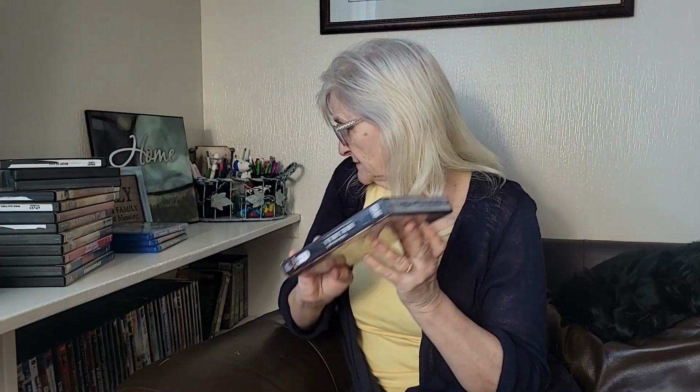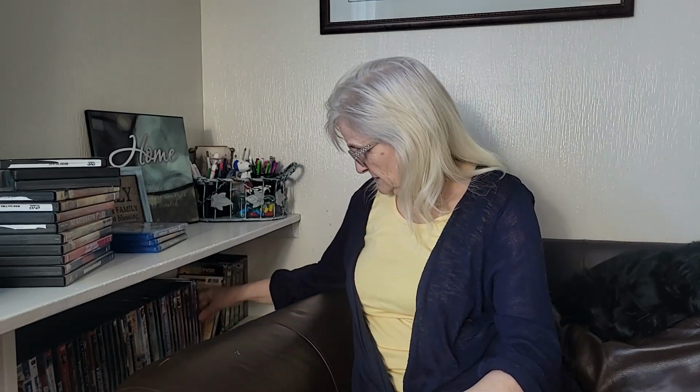I'm not sure. This is Sherlock Holmes. Black and white, very old, with, I don't even know who the actor was. I can't remember. I'm terrible at remembering who the actor was in it. But anyway, that's a very old one. So I don't know if anybody would want that one, but I will ask.